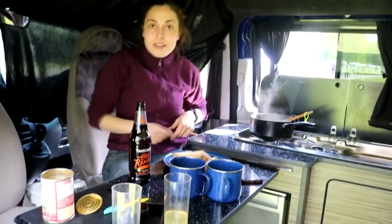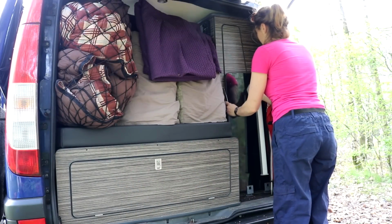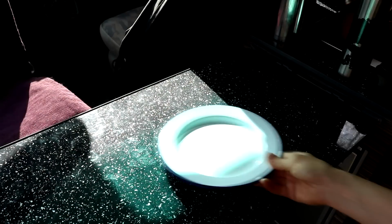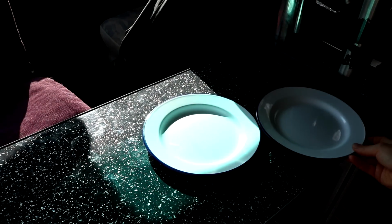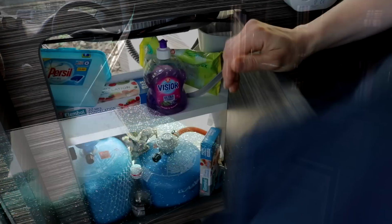And to store it away while we're traveling, we just store it at the back of the camper van, right in front of the rear wardrobe door. And it's a really nice high gloss sparkly surface, so when the lights are on, it really does look dazzling. And when it comes to cutlery, we just have some Falcon enamelware, but I've really bought these because I'm a food blogger as well.